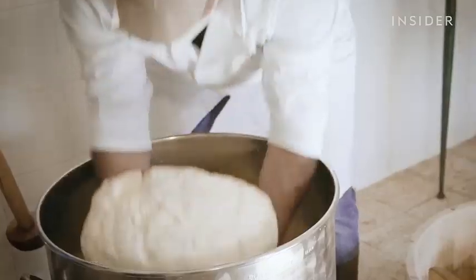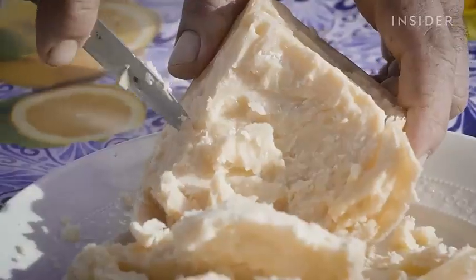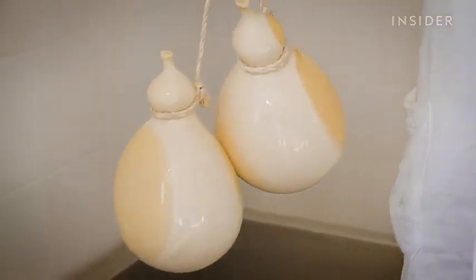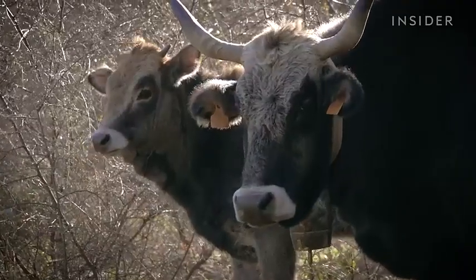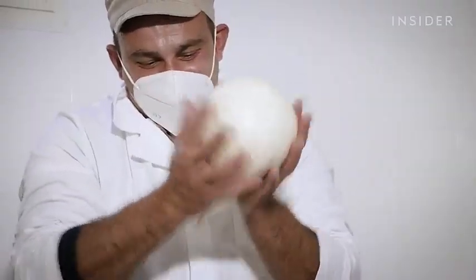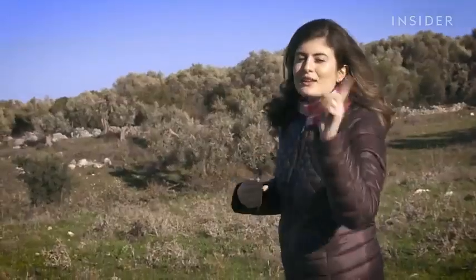We're in San Nicandro Garganico, Italy, and today we're going to see how Caciocavallo cheese is made. Caciocavallo is one of the most popular cheeses here in southern Italy, and it's famous for its elongated shape. What we're going to see today is a special kind of Caciocavallo, the Podolico kind, which is made with the raw milk of Podolica cattle, a rare breed of cattle that is able to survive in the harshest conditions that we can find here. These conditions make their cheese one of the most expensive in Italy, sometimes even more expensive than the finest of Parmesans. Let's go find out more.